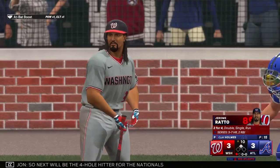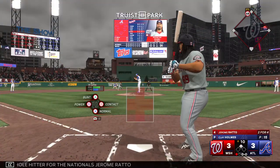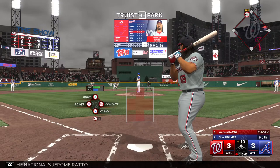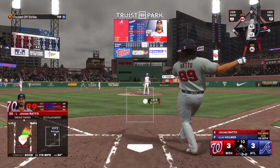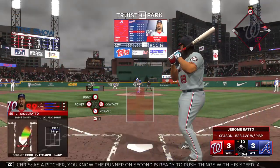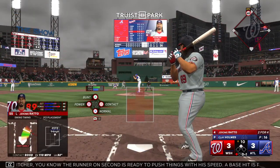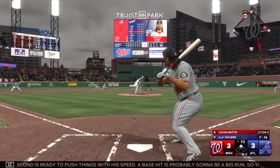So next will be the four-hole hitter for the Nationals, Jerome Rado. Come on, sit on something right here. Let him fly. And fouled off. As a pitcher, you know the runner on second is ready to push things with his speed. A base hit is probably going to be a big run, so you really have to execute on the mound.